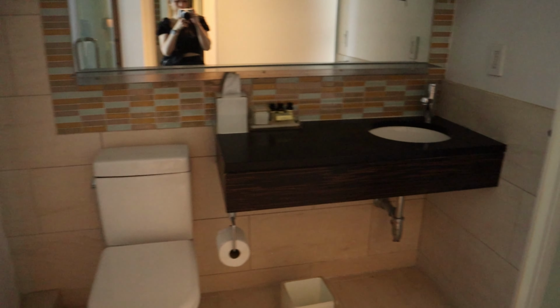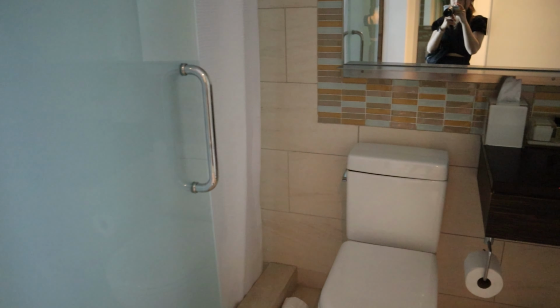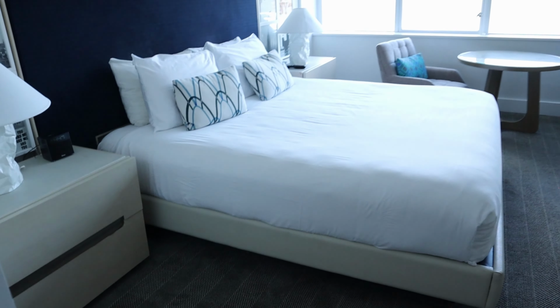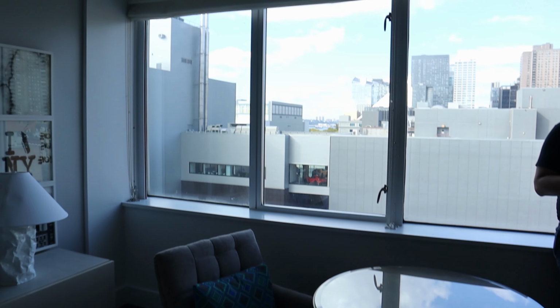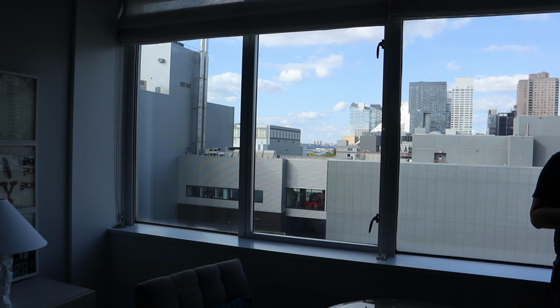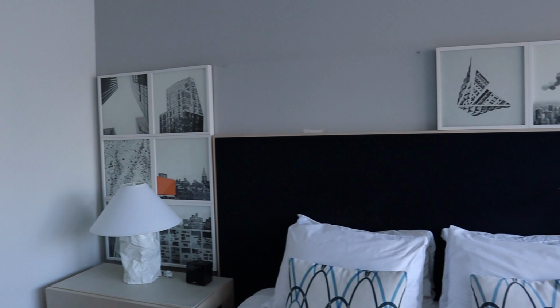And as for the hotel room, we have this very modern looking bathroom. I think this is just a closet, yes. And then it's a pretty small room. Here's the bed, there's a little sitting area. But I really like the natural light that comes from the windows here. That's really cute. And then they have really cute New York decor on the walls too, but that's pretty much it.